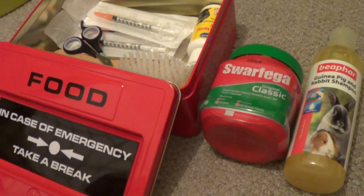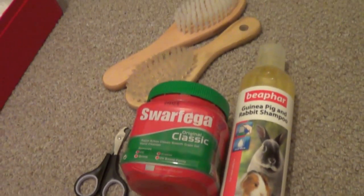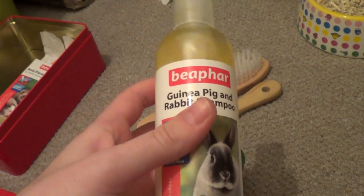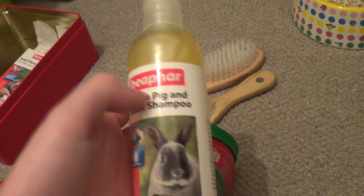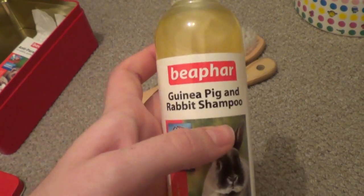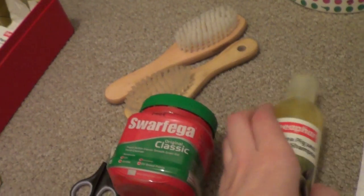You will also need some grooming supplies and some emergency supplies I like to keep just in case anything goes wrong. The grooming supplies are quite simple. I've just got some guinea pig and rabbit shampoo, and you need to make sure that the shampoo you use for your guinea pigs is designed for small animals, because human shampoo can irritate their skin and cause some nasty skin problems. So I would definitely recommend using guinea pig shampoos, and they're not very expensive.